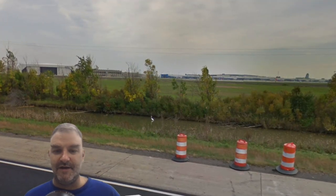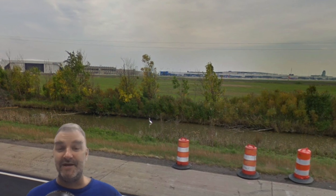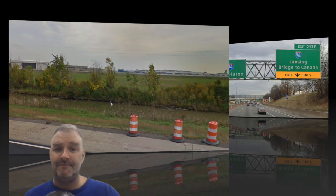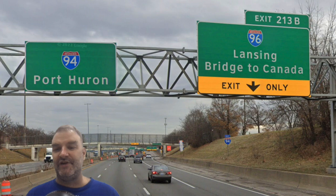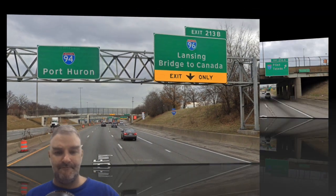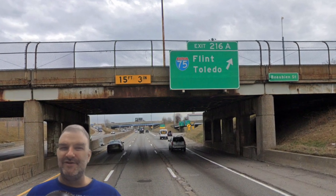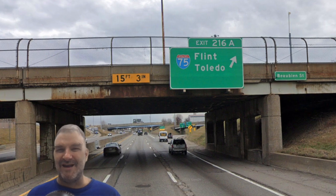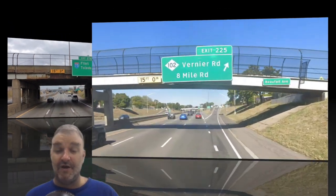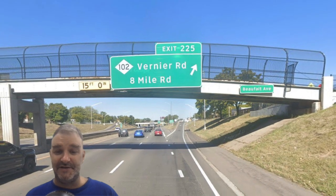Here we pass by the Detroit Wayne Airport, which is the only place in Detroit that I've ever actually been to. Got to change that one of these days. I-96 for Lansing and Bridge to Canada, and from this point we are now signed 94 for Port Huron. 75 signed for Flint and Toledo. I would probably sign one of those ways for downtown Detroit. I think southbound from here, downtown Detroit. And here we got it, 8 Mile Road, which means we're leaving Detroit city limits.